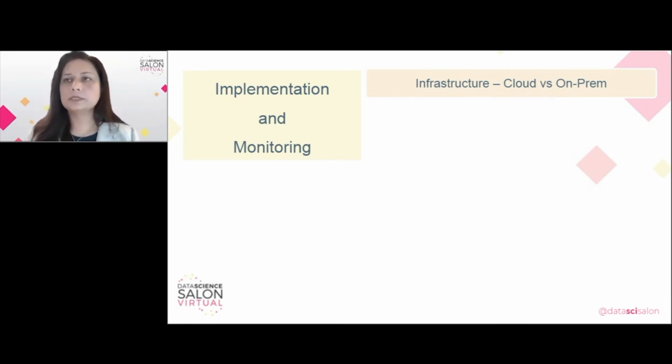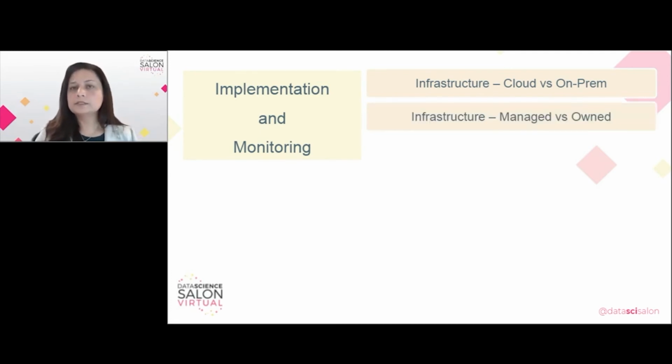Having those things, thinking about that is important. For the cloud, infrastructure is scalable, so you have the opportunity to scale it up and down and have some cost benefits there. Other considerations around infrastructure, thinking about managed versus your own infrastructure. So if you're on the cloud, are you managing the pipelines or are you using native services provided by the cloud providers that give you the capability of an integrated solution? So thinking about that is important as well.